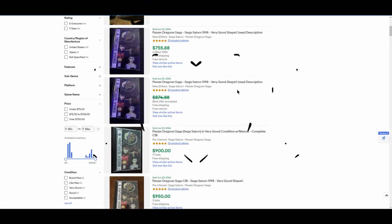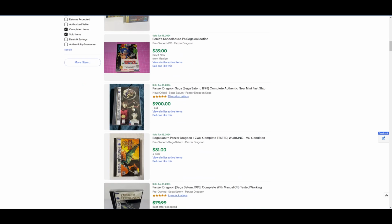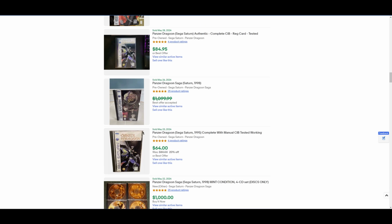If we hop over to eBay, we can see that the last sold copy went for $755. This one went for almost $900. This one went for exactly $900. That one went for $950. So you can see this very expensive game. It averages around $900. This one, actually, it looks like this one at the bottom here went for over $1,000. So yeah, if you want this one in the box, it's going to set you back around $900.